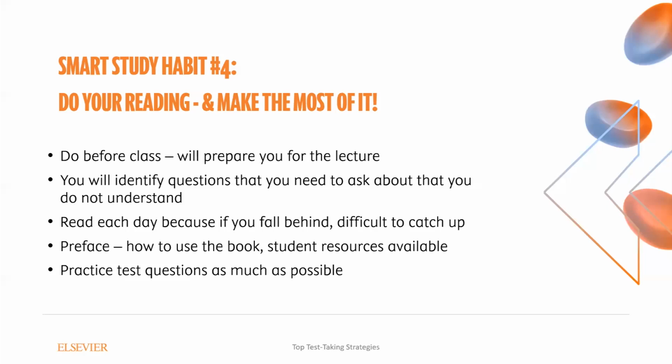And the preface will provide you with all of that kind of top secret sort of resources that may be available to you that you wouldn't otherwise know about unless you read the preface. So take advantage of all of these resources to help prepare you for your exams. Reading the chapters is really important, and then following it up with practice questions so that you can apply the information is kind of like the next step in being the most prepared.